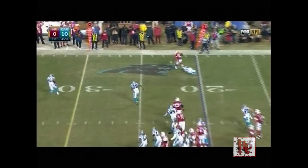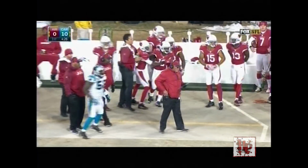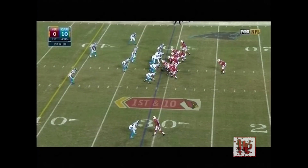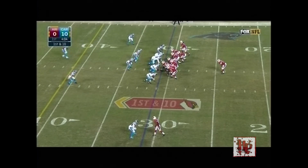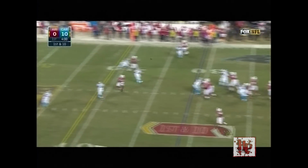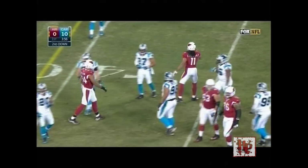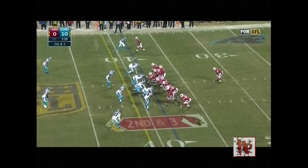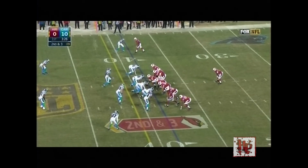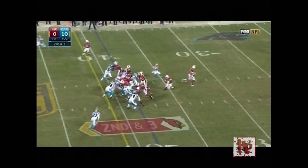Quick throw. Brown out on the edge, breaks a tackle. And John Brown is out of bounds near a first down. Just to show for it, they're running more 2 tight end packages the last 2 possessions now. Here's a good throw to Larry Fitzgerald. The pregame for us, but he is still having to wear the tape, so obviously there's some discomfort there.